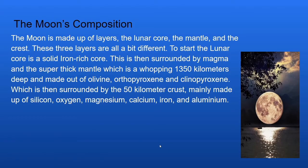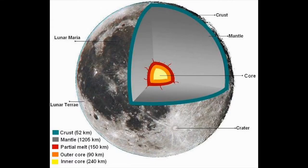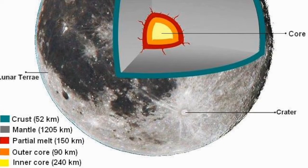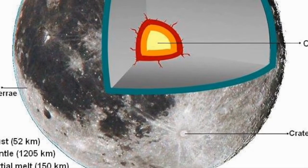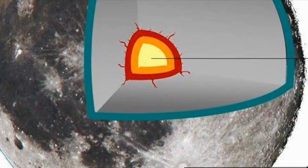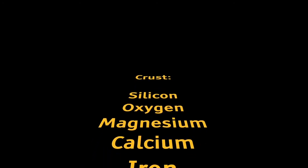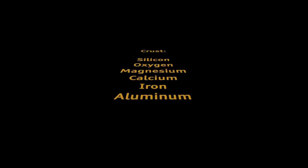The moon's composition. The moon is made up of layers: the lunar core, the mantle, and the crust. The lunar core is a solid iron-rich core. This is then surrounded by some magma and then a thick mantle, which is 1,300 kilometers deep and made out of various materials. This is then surrounded by the 50-kilometer crust, mainly made out of stuff like silicon, oxygen, and magnesium, etc.